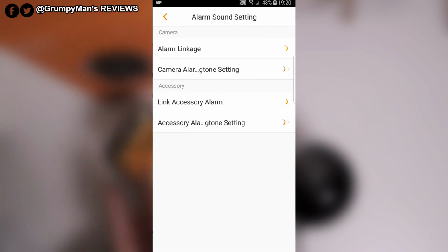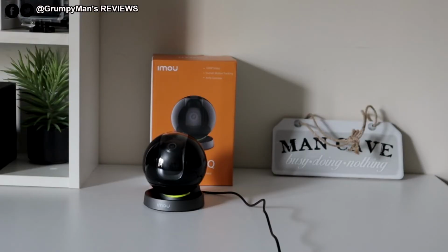and you've got your alarm sound settings, the alarm linkage, you turn that on, that's for the siren. Set smart tracking, human detection, abnormal sound, and I've also turned the siren on. As soon as I move from my chair, the alarm should go off. It has done before while I'm trying to record this, but let's see what it does now. Yeah. I did not even move a foot there, I just stood up and it's gone off.